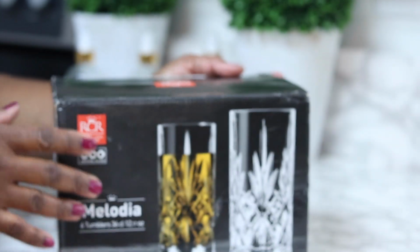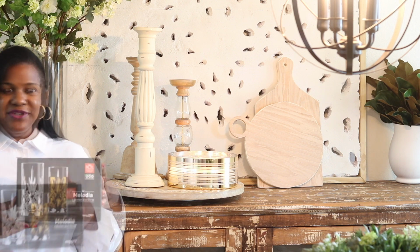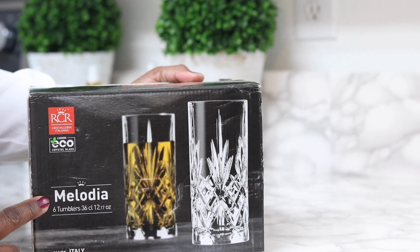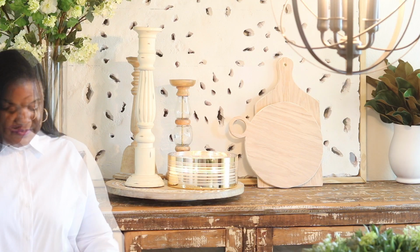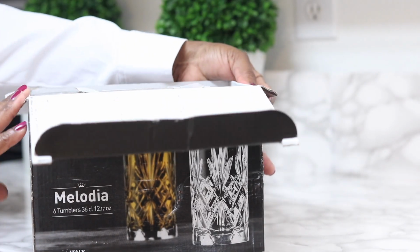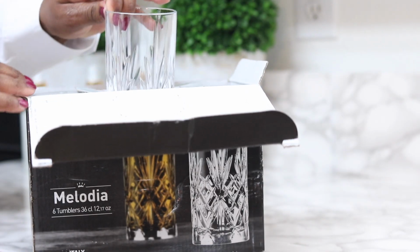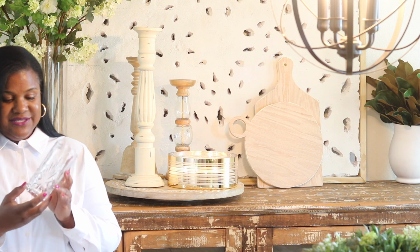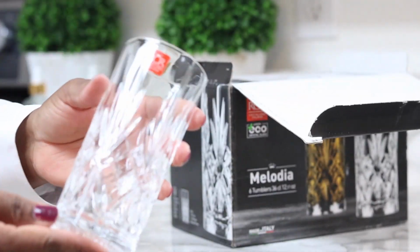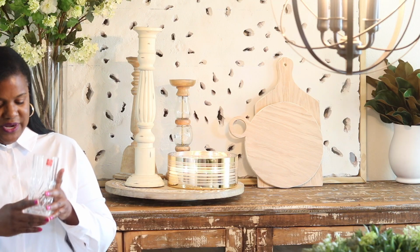So one of the first items that I did pick up, and I told you before that I really like these particular glasses that I use in my kitchen. They are excellent for drinking glasses. You can use them for when company comes over, small intimate gatherings, but I just use them for everyday glasses. Again, I told you I like functionality, but I also like pretty things, and these are some of my favorites, and a few of them had gotten broken, so I wanted to replenish what I already had.